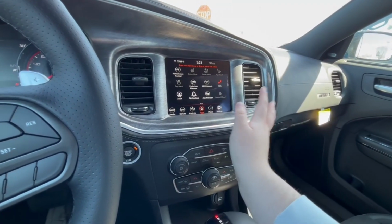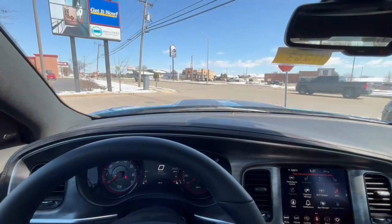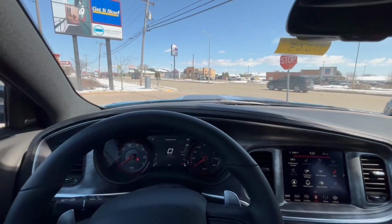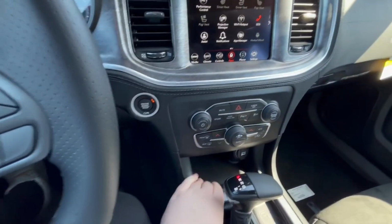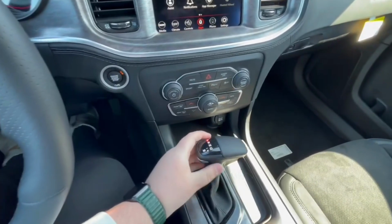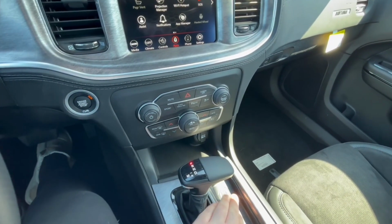And the stereo system in this vehicle does sound really, really nice. I also really did want to mention how bold that hood is and how it just pops up. I really do like that. Now, down here, you are not going to get a wireless charger. This is just a little cubby, but you are going to get a 12 volt. And I really do like the shifter. I do like the newer style shifters.